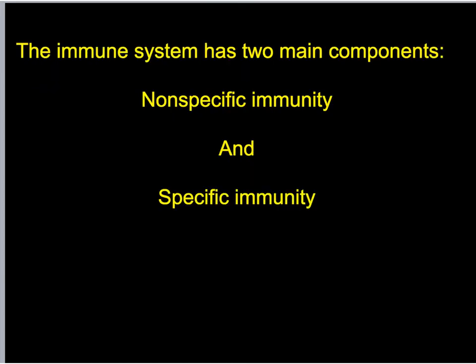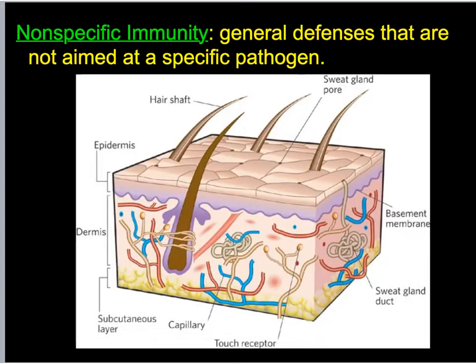The immune system can be thought of as having two different sets of pieces. There's non-specific immunity and specific immunity, and in this video we'll be looking at the non-specific piece. Non-specific immunity is the general defenses that we have against all pathogens. It's not aimed at a specific pathogen, so it's not like becoming immune, let's say, to the chickenpox virus. That's not what we're talking about here. These are general defenses that work against viruses, bacteria, all sorts of things.